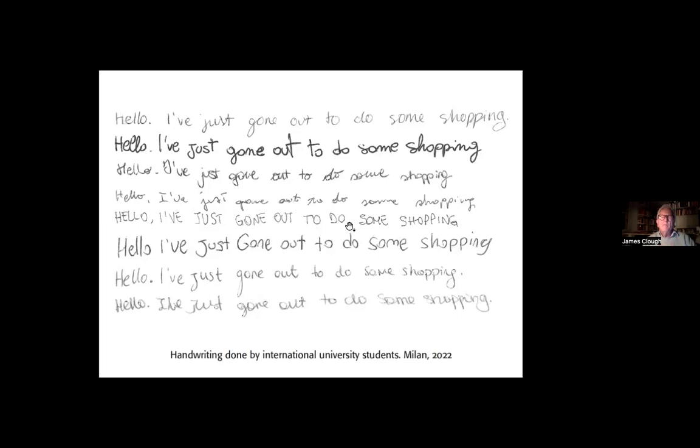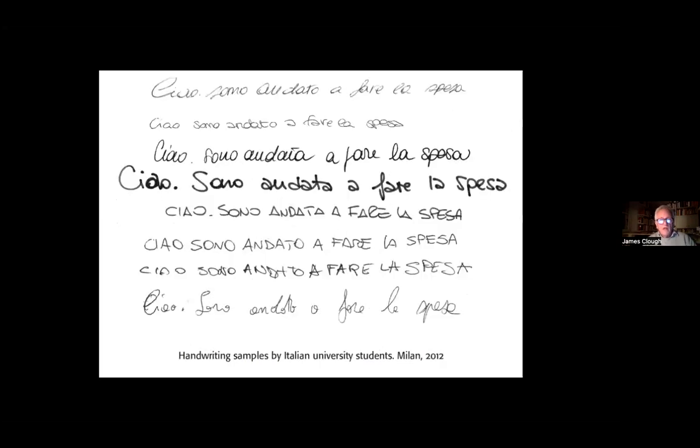The problem is that people aren't used to writing by hand anymore. A lot of them have given it up, or if they need to do something by hand, they do it in majuscules and not in cursive letters. This is done by Italian students. Goodbye. Hello. I've just gone out to do some shopping. Ciao, sono andato a fare la spesa. Lots of different styles here. One or two different instruments as well. There you've got one, two, three who don't use cursive minuscules at all. They're just not used to it, so they do it in majuscules.